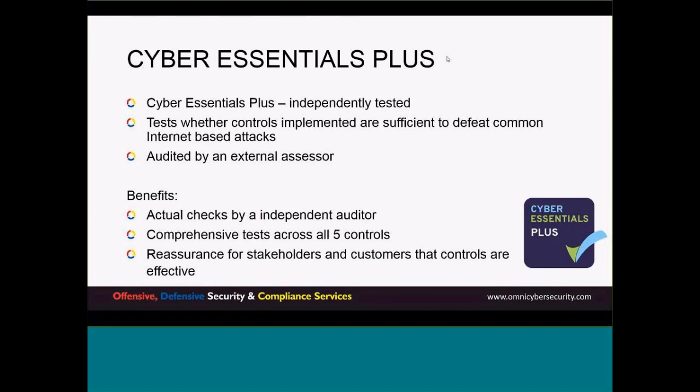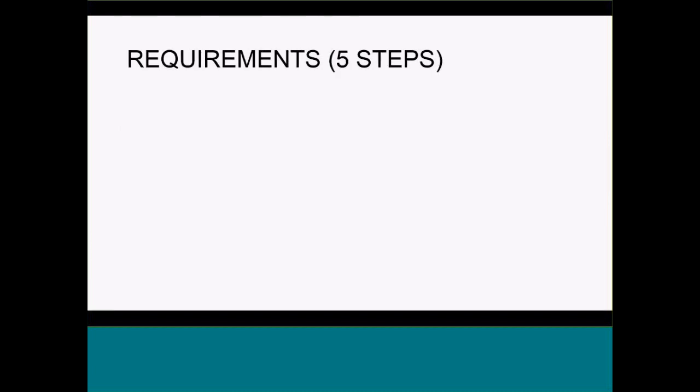So the actual requirements of the Cyber Essentials standard are fairly standard, I would say, within the security industry. There's nothing in there, no curveballs, nothing in there that should be difficult for an organization to achieve. Really, that was the whole purpose of the standard, was to make it straightforward and easy for companies to implement.